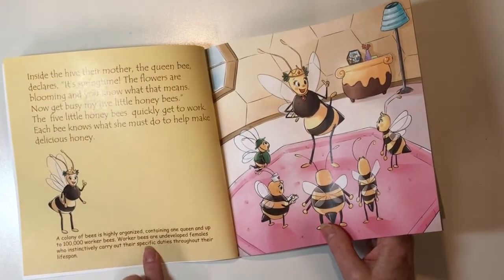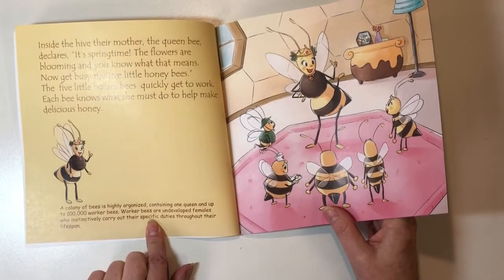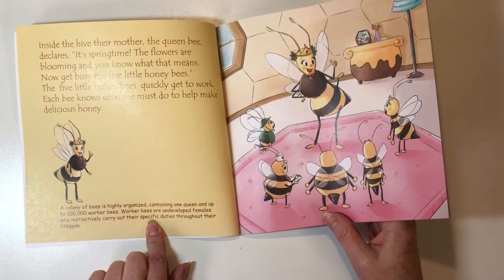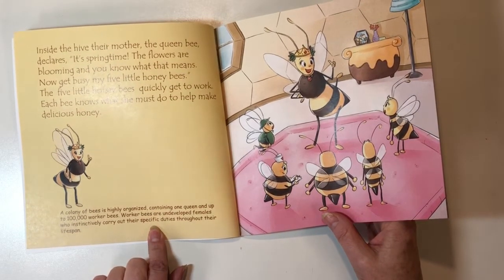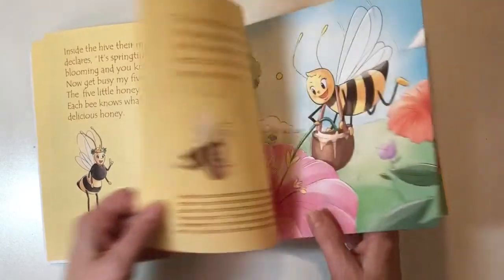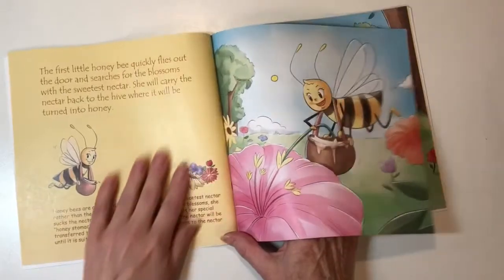Let's see, a colony of bees is highly organized, containing 1 queen and up to 100,000 worker bees. That's a lot of bees. Worker bees are undeveloped females who instinctively carry out their specific duties throughout their lifespan. They get to do one of those 5 duties, don't they?